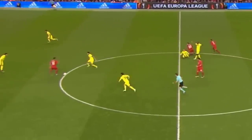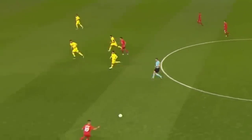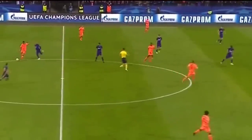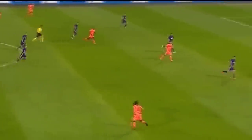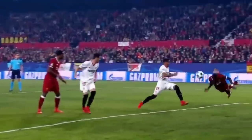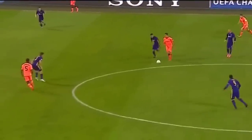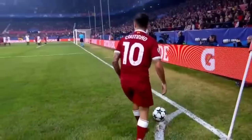Now, there are a lot of components that go into being a player who can hold up the ball well and combine well with his teammates. Obviously, there is a level of technique you need to practice. In order to get to this point, you need to have good control, and you do need to be able to keep the ball under pressure. But this is something you definitely need to work on if you want to be more of a smart striker.